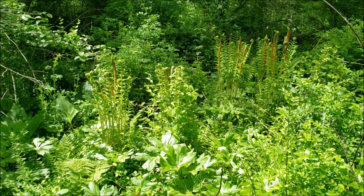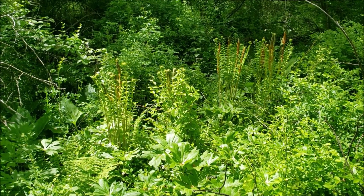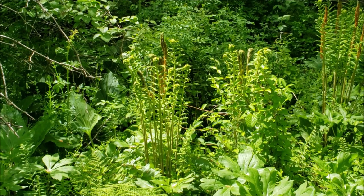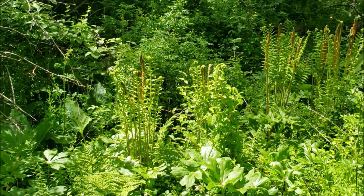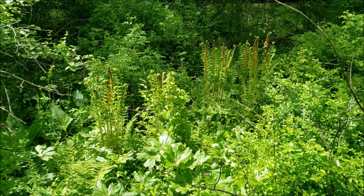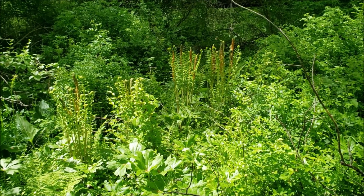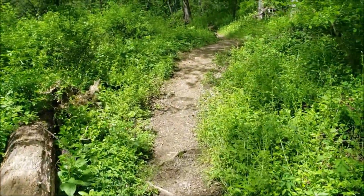Now, here's a good example of the kind of thing we're out here looking for today. If you can see all this fern, it looks like cinnamon fern. I don't know if that's native around here. I don't know if it's actually cinnamon fern. I don't know if it's something that just sort of made its way out into the woods. It's not uncommon to find people's garden type plants that get thrown out here or get washed downstream. So I'm not sure about this fern, but I think we're going to collect a little bit of that up on the way home.